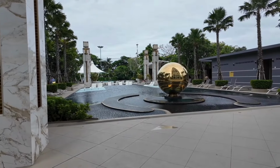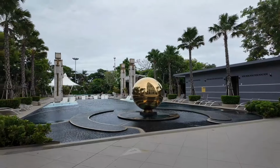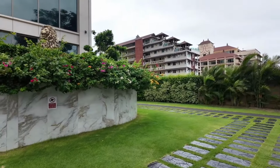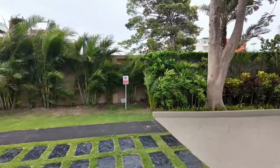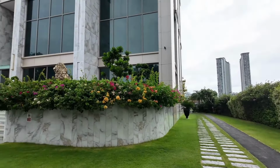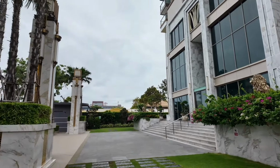So I'm here at the Copacabana, and this is the pool here. It's really nice. There's a little bar on the edge. All right. Super nice pool area here. The grounds are really pretty special. Beautiful landscaping. It's just a really luxurious condo place here. It's really nice.